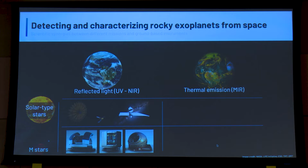And then this leaves the thermal emission, I believe, for a mission like LIFE. We will get one or two planets from the ground with METIS-like instruments, but it will be very limited, in particular also in terms of characterization, what we can really learn about these planets, apart from just detecting them. This is very important to keep in mind, because sometimes in discussions it gets very confused when you talk about detecting rocky, potentially habitable exoplanets. You have to be very careful what you're talking about in order not to confuse people.